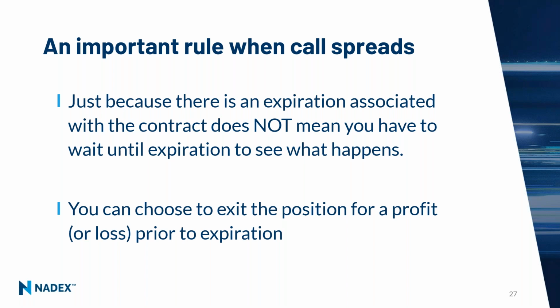Conversely, if you sold a call spread, you're looking for it to go lower. If it were to go down to or through the floor, you're still in that trade. You're not going to automatically take those profits. You would have to buy it back and close the position. Otherwise, you're still in the position all the way till expiration. So exiting a position early becomes really important.